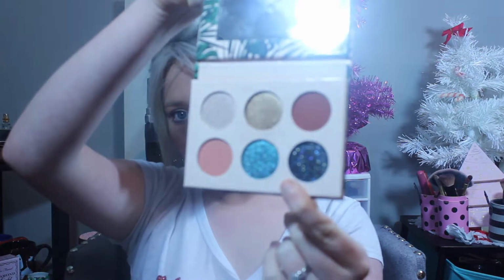But this is the one that really sticks out to me, and I know I'm going to butcher her name. She is a fellow YouTuber on here. I love Sari. But this is what it looks like. It's very, very pretty. And on the inside you have 1, 2, 3, 4 shimmers. But this black can be a matte if you prefer. And then you have 2 mattes.